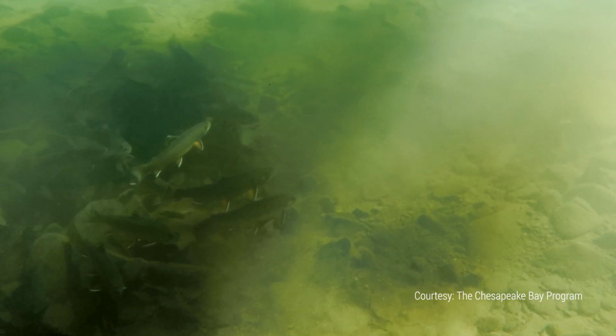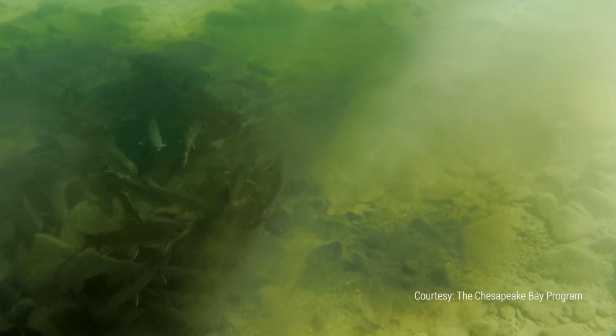We've seen 400% increases in the volume of fish on properties. And again, these are native brook trout. They've been here for thousands upon thousands of years, and they're a valued heritage species for our people. And so to see those come back is really like the most awe-inspiring piece of this work.